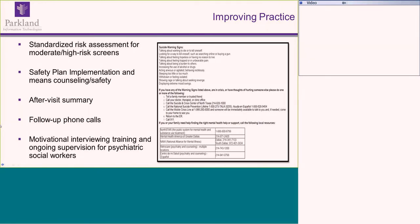Risk assessments for those who are screened at moderate or high risk, whether it's being done by a psychiatric social worker or by a provider. Safety plan implementation is often a function of social work, where they meet with the patient and, through this evidence-based intervention, really engage the patient in creating a safety plan for after discharge. And so that is done collaboratively and through their relationship.